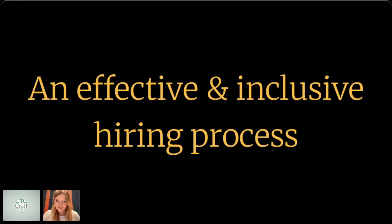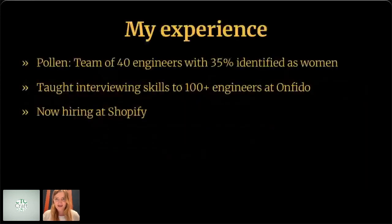I'm going to talk about effective and inclusive hiring processes. First, a short bit about my experience. Early in my career, I got an opportunity to build a team of 40 engineers, with about 35% of them identifying as women. That was at Pollen, a tech startup primarily based in the UK. Since then, I also taught interviewing skills to hundreds of engineers at Onfido, and now I get an opportunity to witness this massive hiring program at scale at Shopify, which obviously has some lessons of its own. I'm going to use all that experience to tell you how to hire better.